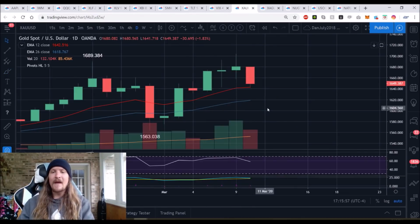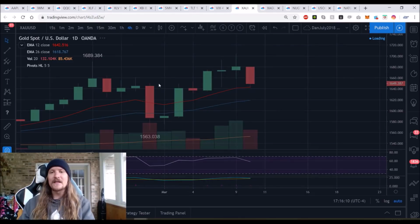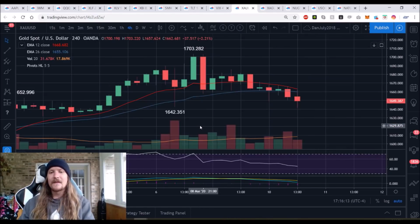Gold, pulling back. So I exited half of GLD yesterday for reasons I stated in yesterday's video. I'm not going to repeat that if you want to go watch that again. We're just looking for a daily higher low compared to 1563. 4-hour downtrend is our guide now. And we have to see a 4-hour trend change for the daily higher low to be set.